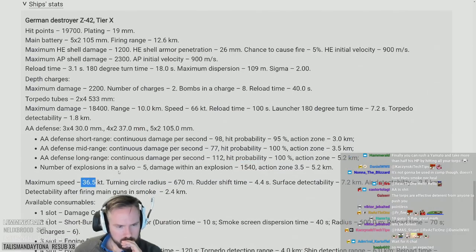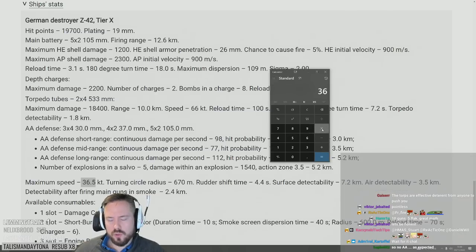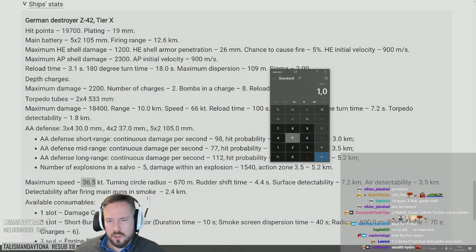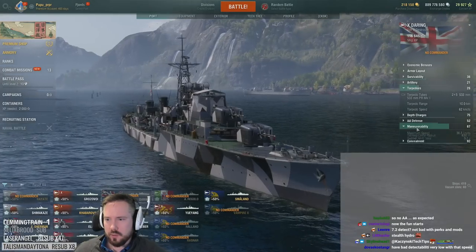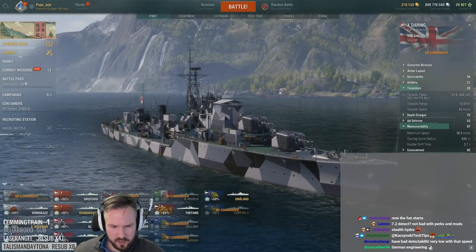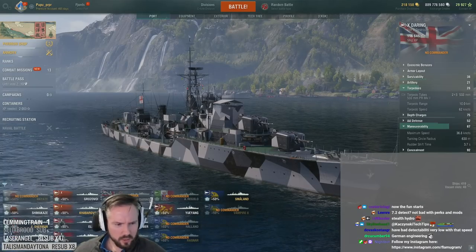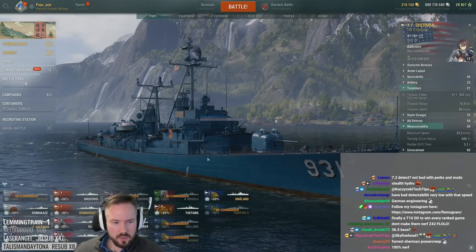36.5 knots. It's not that slow, even. What? How is it so fast? That's actually pretty fast. Usually, if you have smoke and a lot of gunpower, there should be a trade-off. Daring, for example, has short smoke and a lot of gunpower, and for that reason Daring is hilariously slow, 36.8 with a flag. And this thing is fast. That's interesting. Okay. Or Sherman is another example, very slow, 33.9.